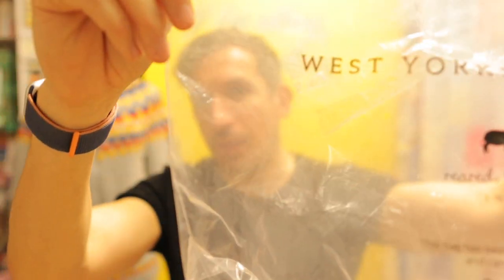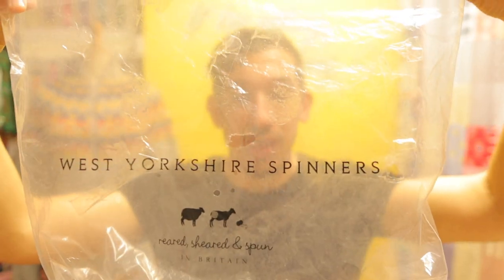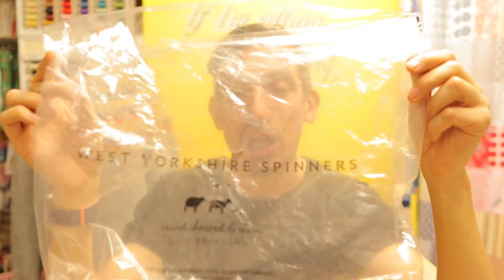This is from the West Yorkshire Spinners, and it's lovely. So when I order my wool, it comes in these. I can get 5 balls of wool in there, and sometimes when I order 10 balls of wool, they come in a bigger pack. Now, to me, that's a posh plastic bag. It's almost too posh for a one-use plastic bag. I'm throwing away so many of these.